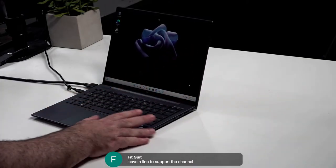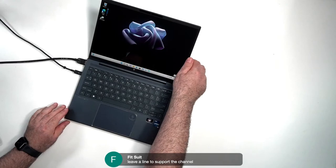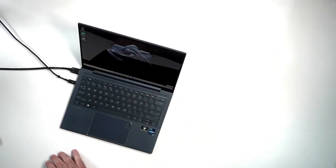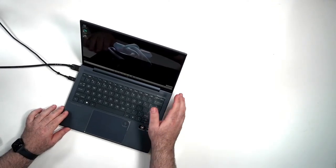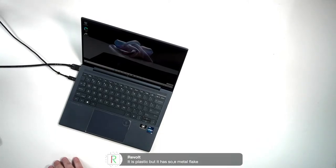So that is the display here, and you can see it here. That's a beauty. All right, I like it. 3:2 aspect ratio. It is plastic, but has some metal flake, I don't know. I don't think it matters, to be honest.